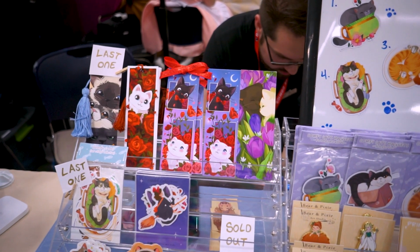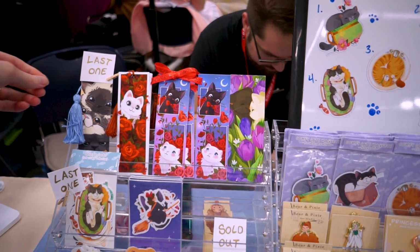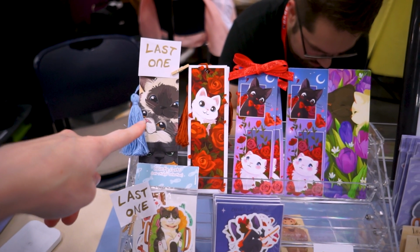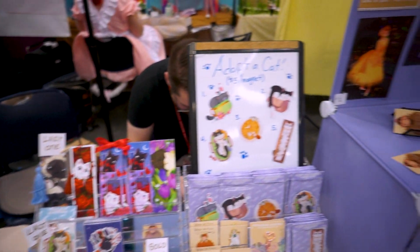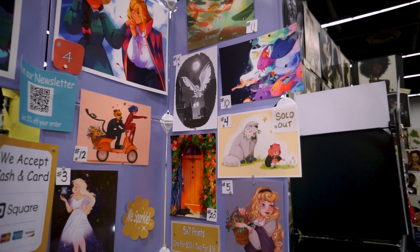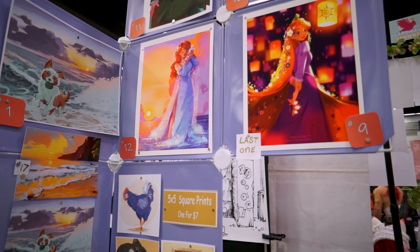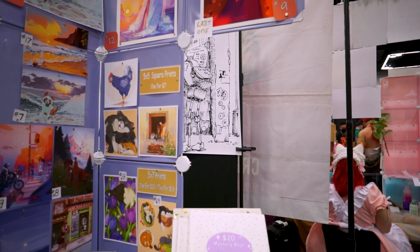All right, so what time is it? It is 3:03. All right, so 3:03, only a couple hours left. We already have quite a few things going out or almost out. We have one last sticker pack and then the bookmark. And we're already sold out of the pet collections. The Anya print is also sold out except for the display. And we have only one left of the Rapunzel too. So everything's doing pretty good so far, only a couple hours left. We'll see how things go.